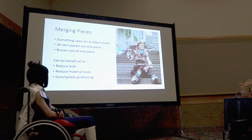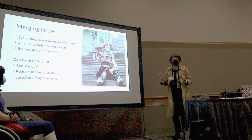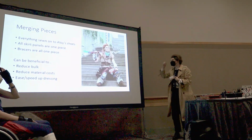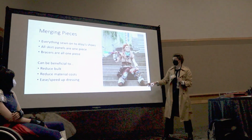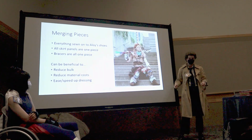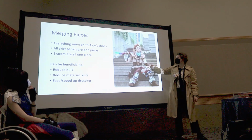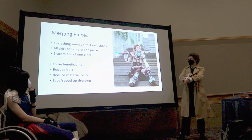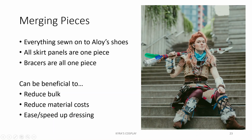So back to merging pieces. This was a costume I did a couple of years ago, and most of these pieces are combined. So I'm a big fan of merging pieces. I'm a big fan of a lot of things in this panel if you haven't noticed. For example, everything on this shoe is one piece. All of these skirt panels, there are 7 of them, they're all tied to a single sash. So I can just take this sash, pick it up, tie it, done. These bracers and the wrist protectors, that's all one piece. Yeah, it makes getting dressed really, really easy.